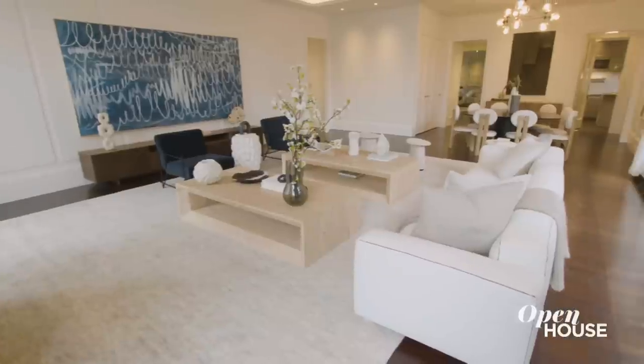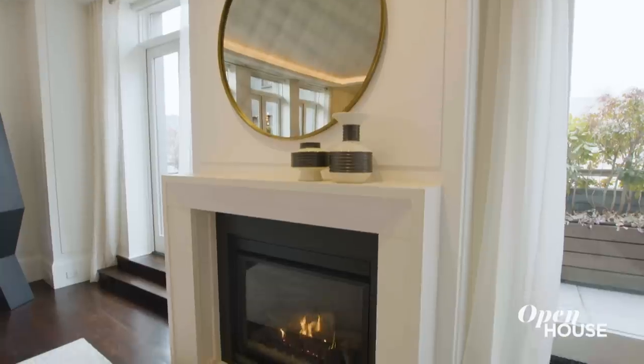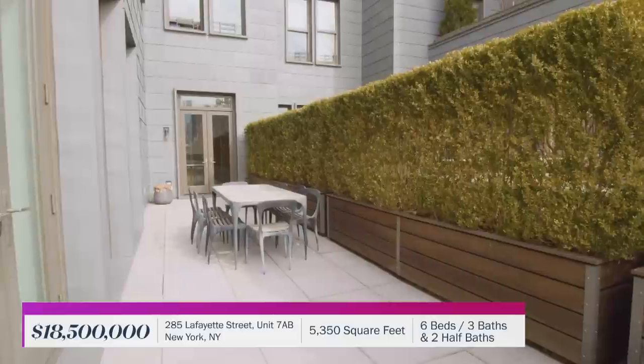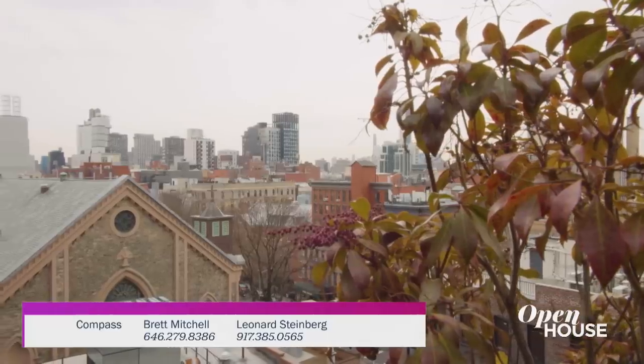And speaking of style, we are starting things off in this expansive loft inside a former chocolate factory in Nolita that's been reimagined into an entertainer's paradise. It features multiple living spaces that flow onto two huge terraces for that most desirable of New York luxuries, indoor-outdoor living. Take a look and enjoy.